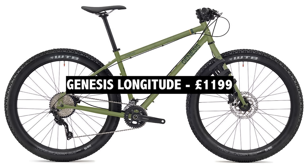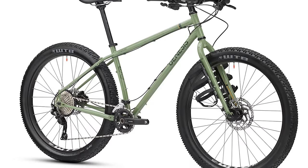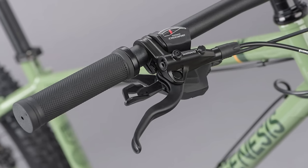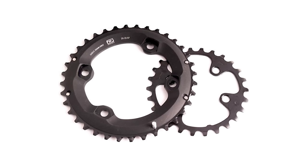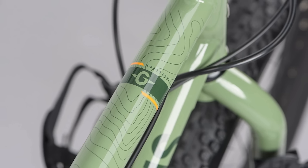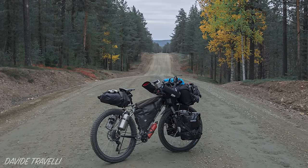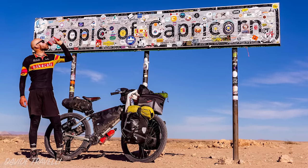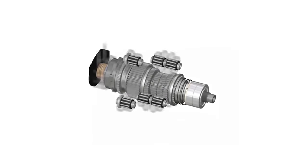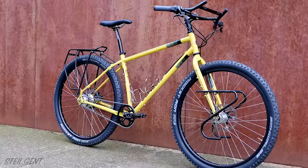It just so happens that this is another 2x bike, but I primarily picked it because it represents excellent value for money. The climbing gear is 18 gear inches. However, you could easily replace the front chainrings to achieve 16 gear inches should you need. The frame is a bit taller than average and is decked out with mounts. It's tough enough too. I know quite a few people who are currently or have previously cycled across continents with this bike. If the idea of a 14-speed Rohloff hub piques your interest, the Longitude also has horizontal dropouts that make it an appropriate fit.